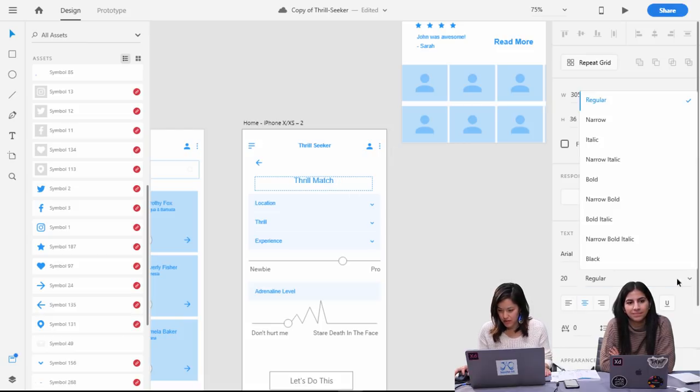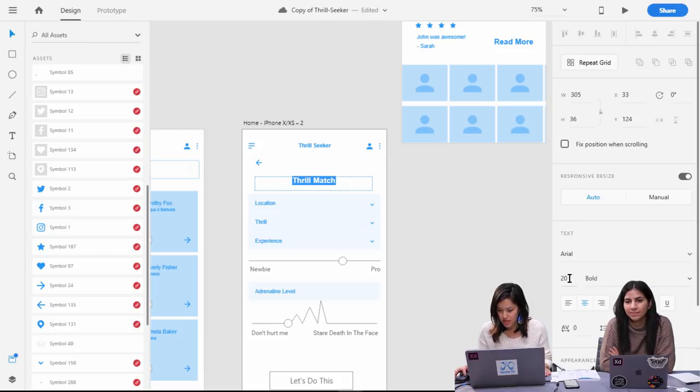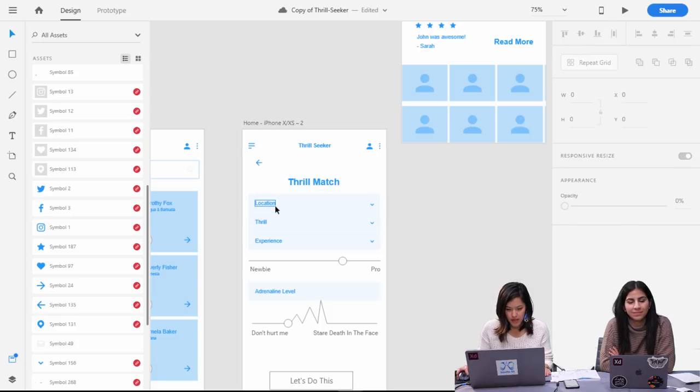Okay, we want this font really bold and big. So this is like, you've got a match.